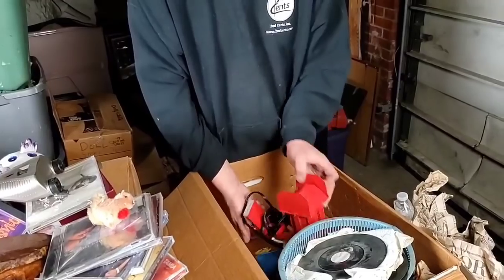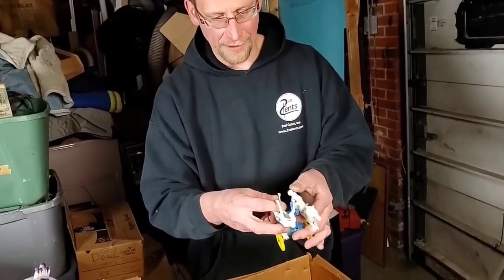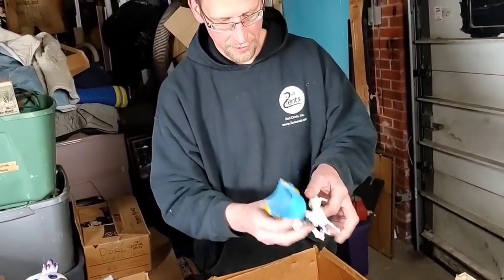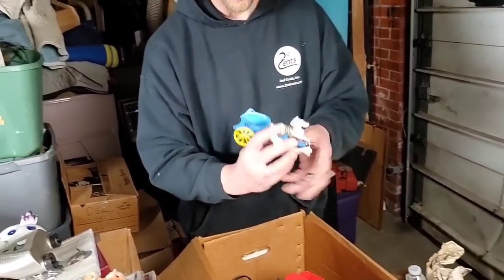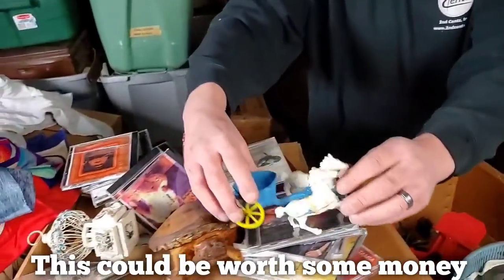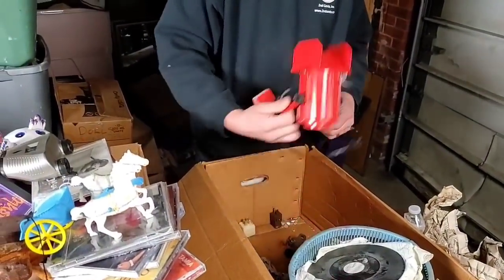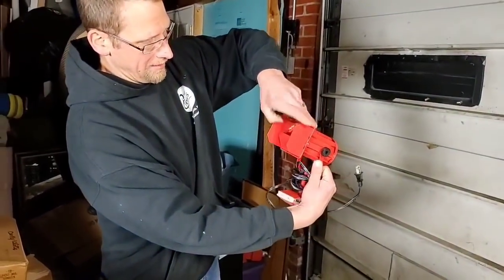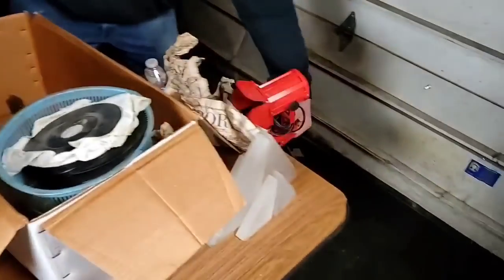Oh, what is this? Oh, look at this. The clamp light? It's like a plastic Roman chariot. I wonder if this is marked or something. Look at that thing. Where's the soldier? The gladiator over there. It's like a stage light. That's pretty cool. I like that. Fancy light right there.